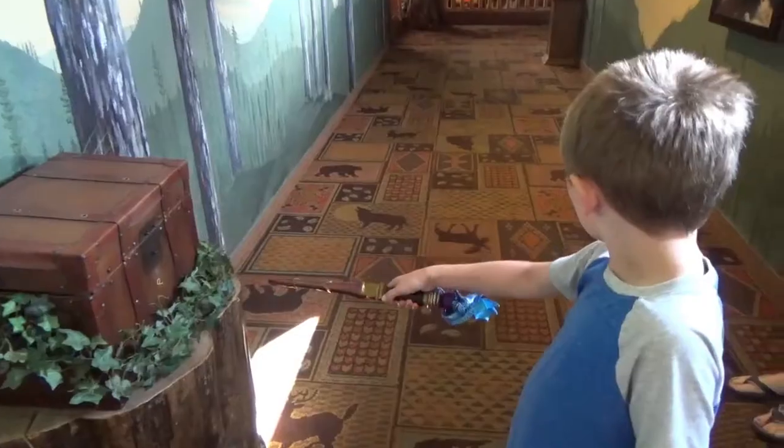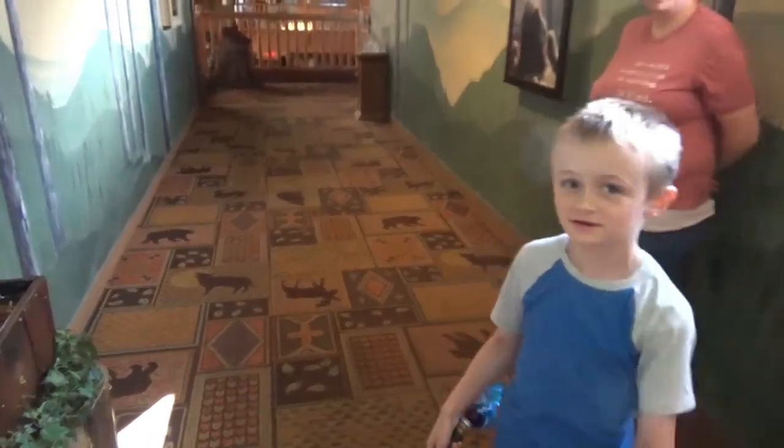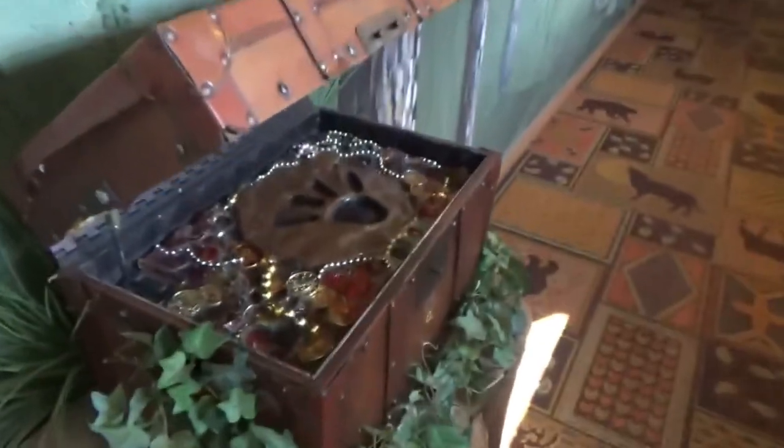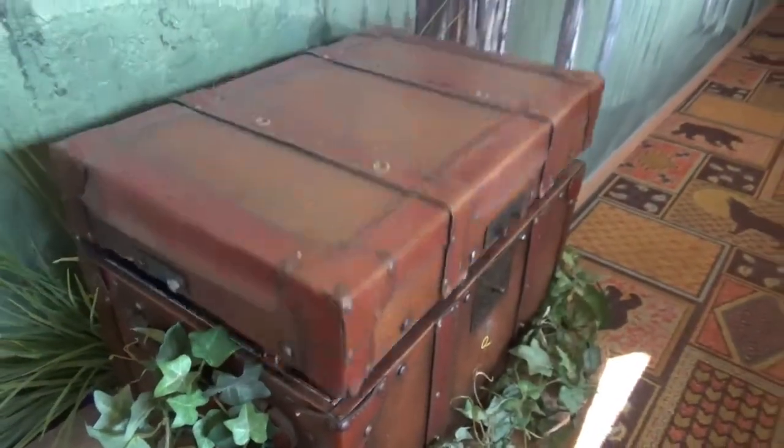I don't think you're gonna open over yet. Oh, you guys found one! Cool! You found a piece of the enchant creature rune! Another one found.